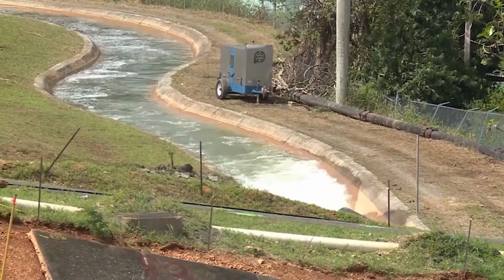Natural disasters affect water treatment plants. They make it very difficult to provide the local citizenship with clean water.